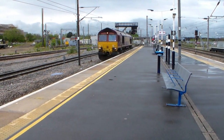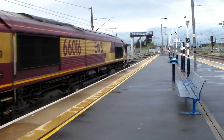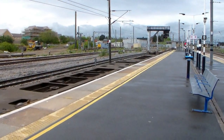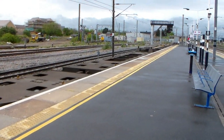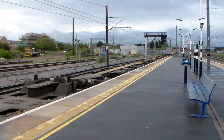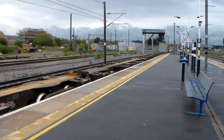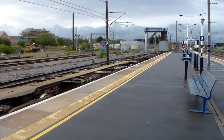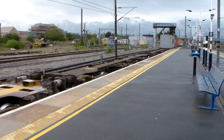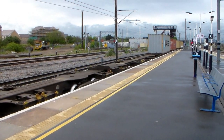Drink a hot chocolate. We're now back to welcome Burton on Trent, Wetmore sidings through to Felixstowe, 66016. And that one going up would be the Leeds train. It's going to wait here for a driver change, I believe.